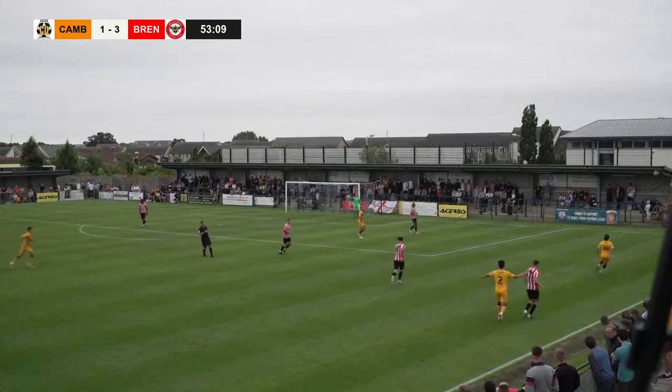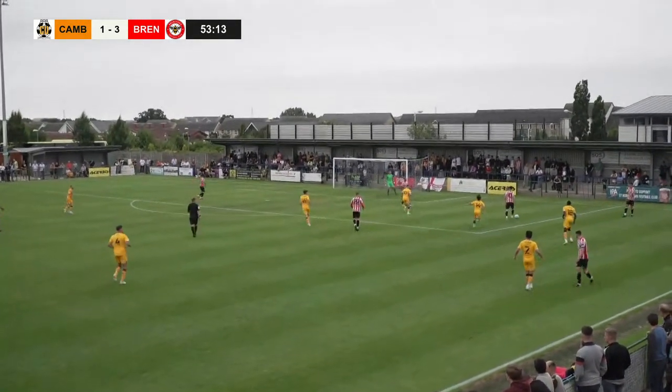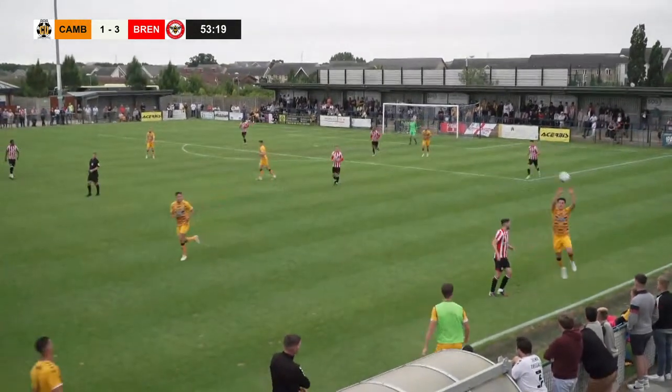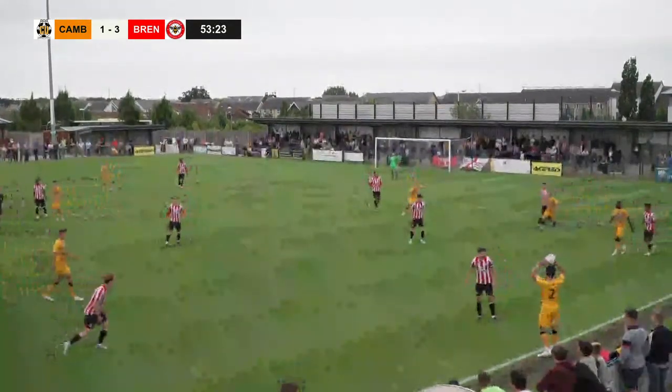Yeah. Well played. Ball forward. Gilbert, and he just clears it down the left hand side, doesn't take any chances. Yeah, it's a good decision. There's no point giving them, you're only 5-6 minutes into the second half, there's no point giving them momentum.